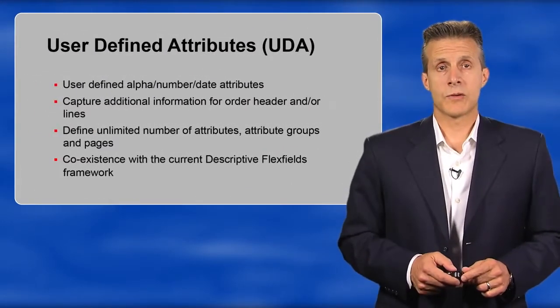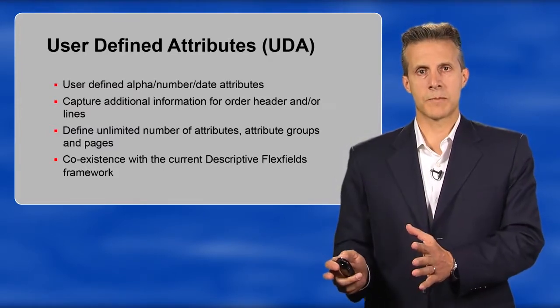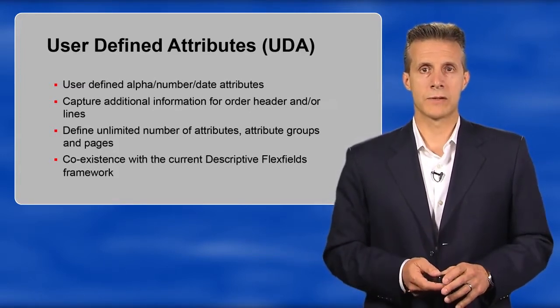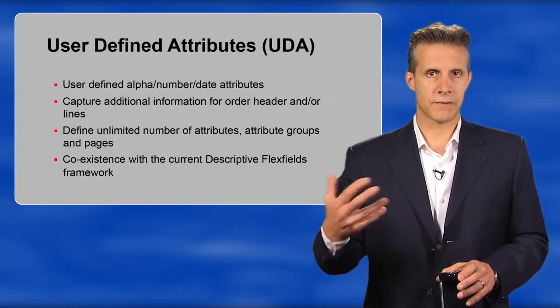Within order management, we've also added user-defined attributes now. So we had a lot of complaints within order management that 30 descriptive flex fields were just not enough. Customers ran out of them regularly. So now we have user-defined attributes in 12.2, which give the customer and the user the ability to add an unlimited number of these user-defined fields.